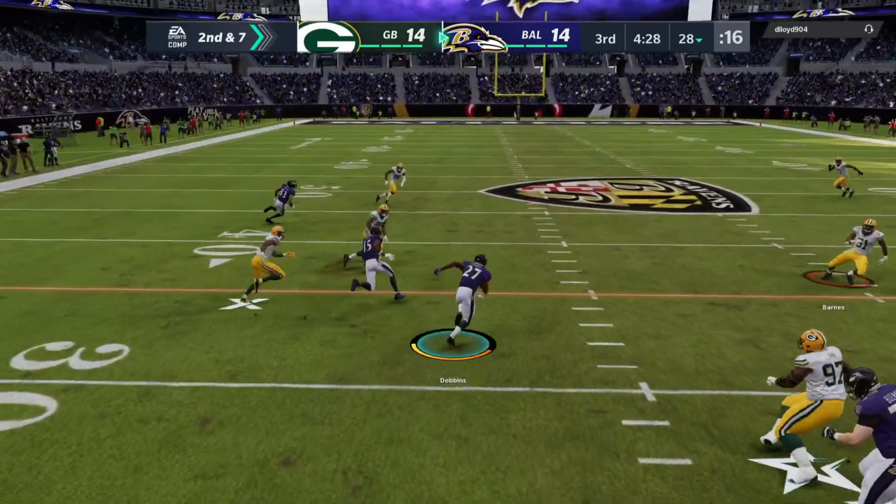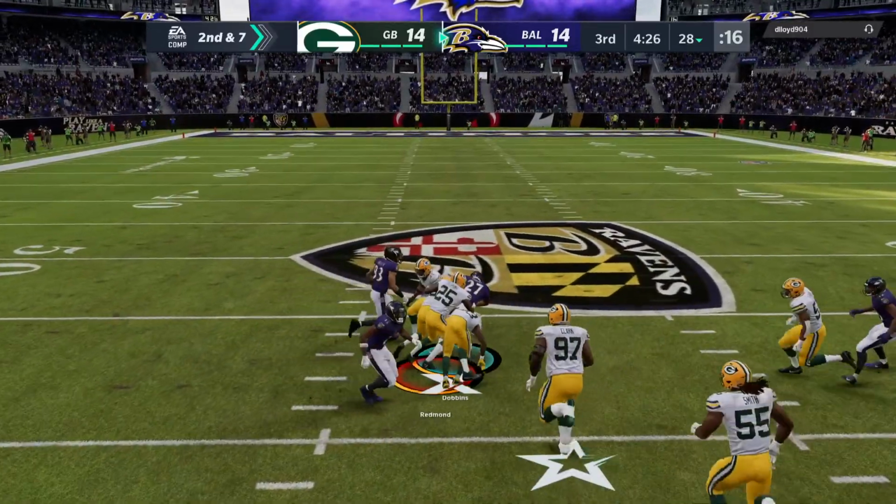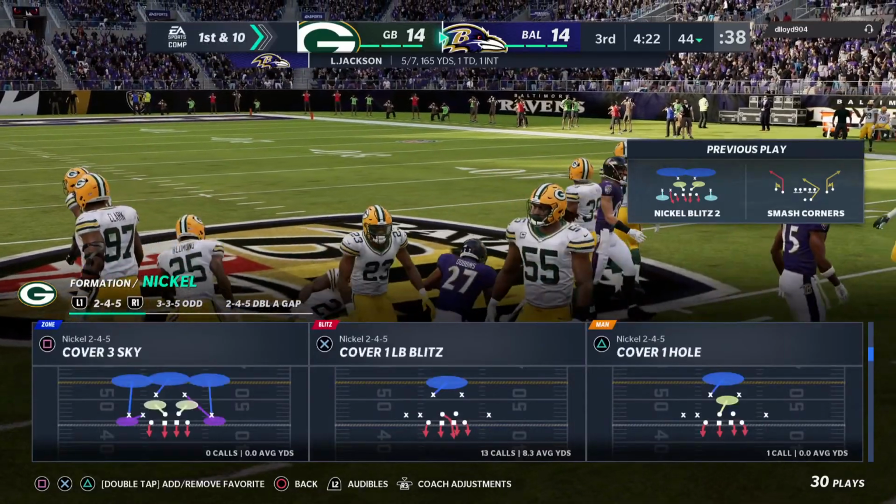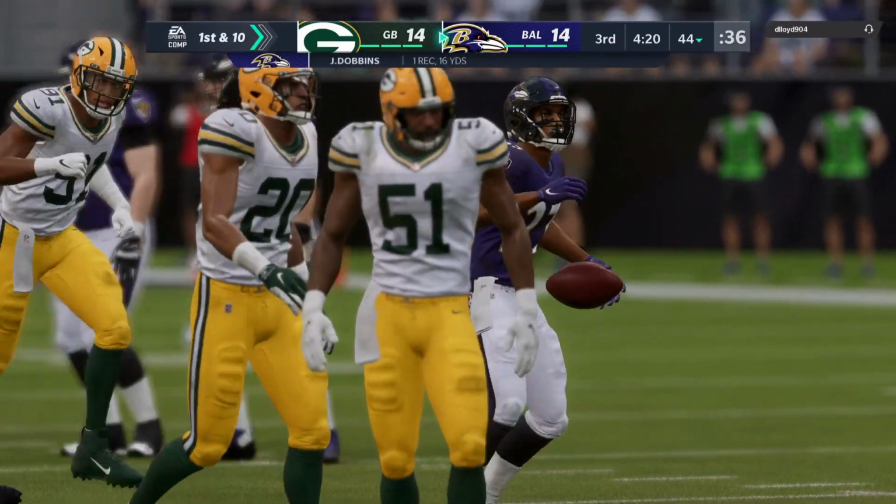From the gun, it's Jackson. He gets this underneath to Dobbins. And they'll get it up just short of the 45 at the 44. 16 yards, a first down.